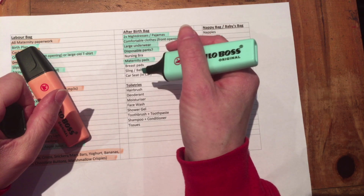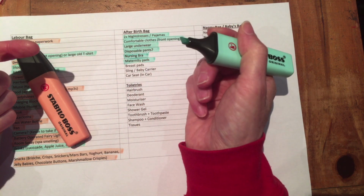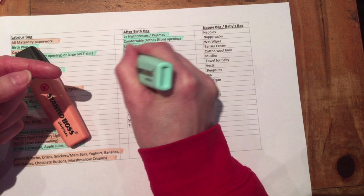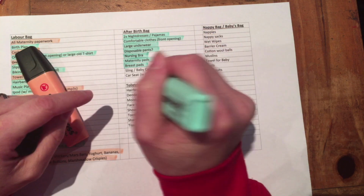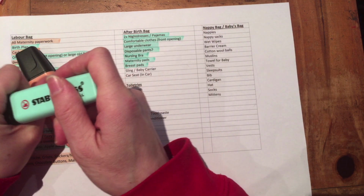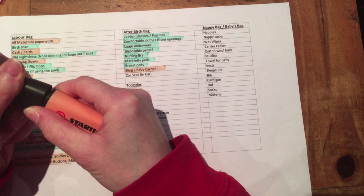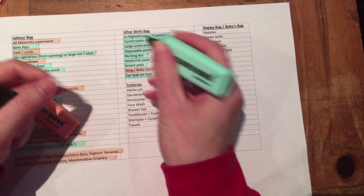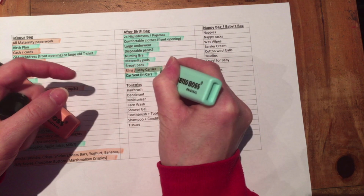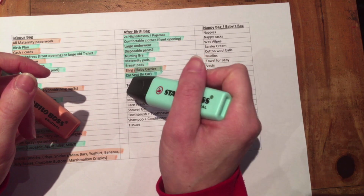And then I was choosing to breastfeed, so I had a nursing bra. If you're not choosing to breastfeed, you'll want a comfortable bra. Whether you're breastfeeding or not, you'll want breast pads because you're going to leak. And you'll want some method of getting the baby home. I took a baby sling with us. We didn't use it because I wasn't going anywhere. But then you will need a car seat to get the baby. Actually, it's a lie, because we used a baby car seat to carry the baby out to the car, and then we transferred her from that into the car seat we had in the car.